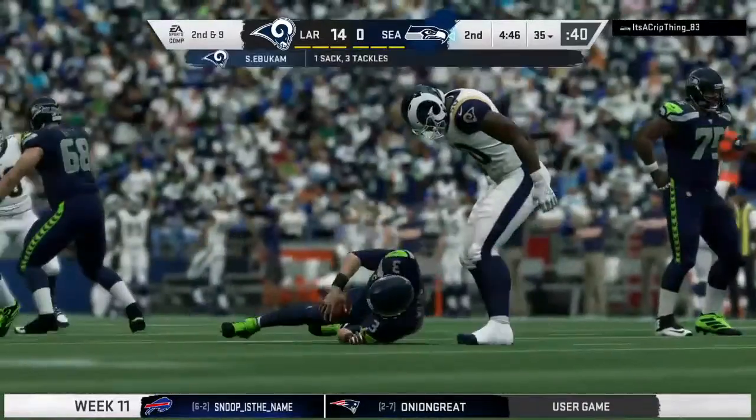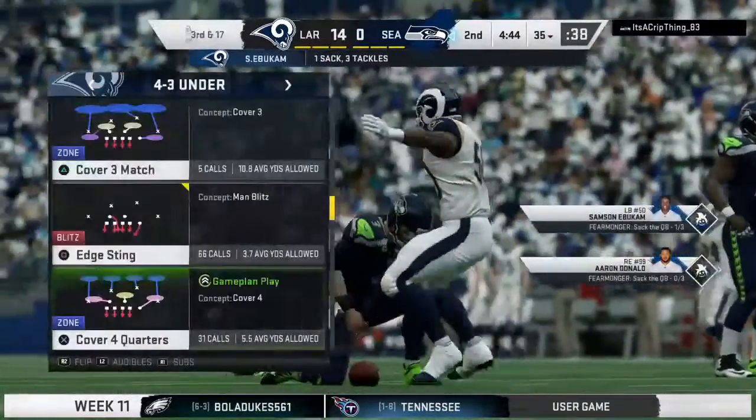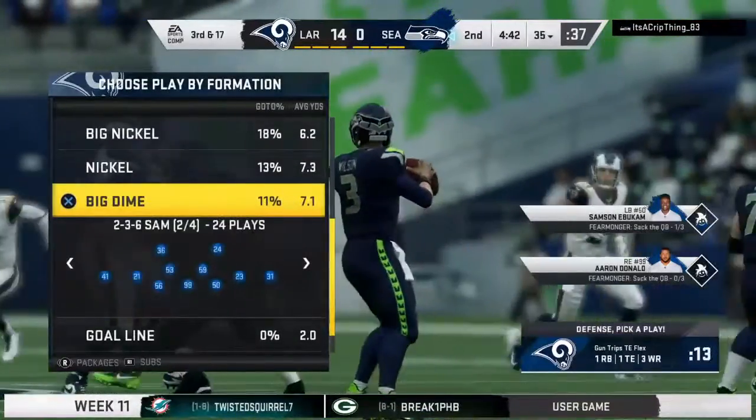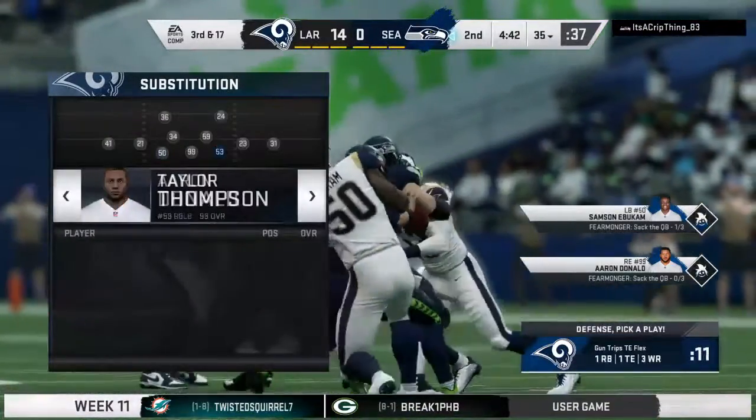Pressure comes, and Wilson's going to go down. Samson Abukum, he continues to wreak havoc in the offensive backfield. Sack number 16 on the year.